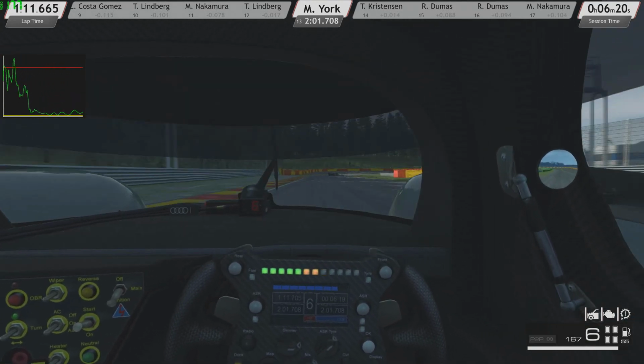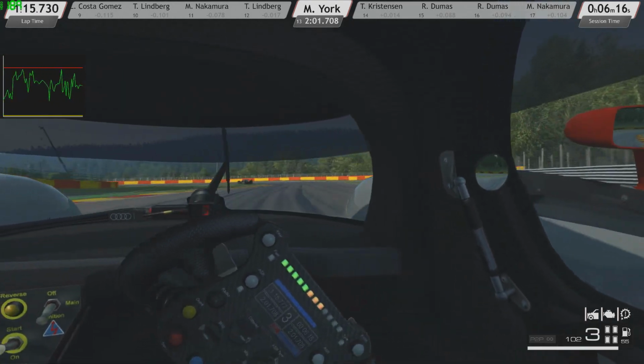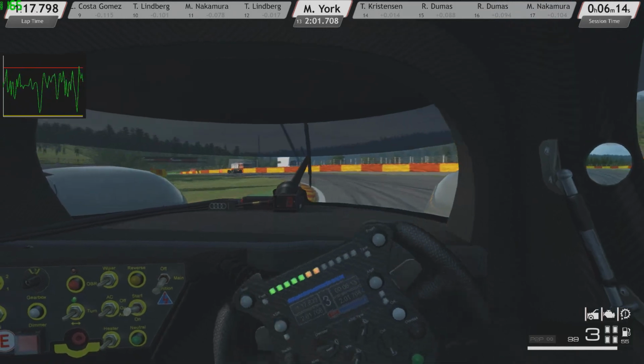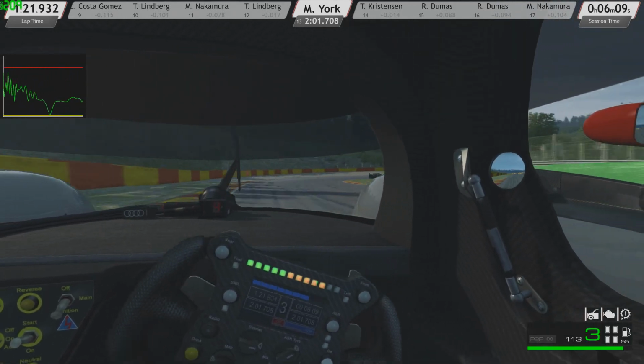I do quite like the interior of this car. Like, I quite like the wheel. I wish the Motec display, or the little display on the dash of the car, gave you a little bit more information.